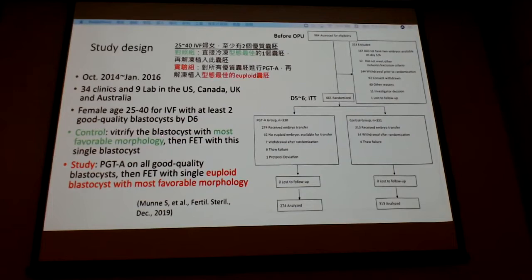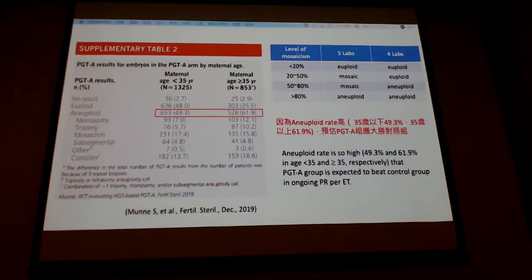In the control group, the blastocyst with the most favorable morphology was cryopreserved, followed by frozen embryo transfer with this single blastocyst. And in the study group, PGT-A was performed on all good blastocysts, and transfer was performed with the single euploid blastocyst with the most favorable morphology. So the control group is based on morphology only, and the study group is based on euploid chromosome status plus morphology. As you can see, the aneuploid rate is so high. It's about 50% in the young group and about 60% in the old group. So the PGT-A group is expected to beat the control group in ongoing pregnancy rate per ET.